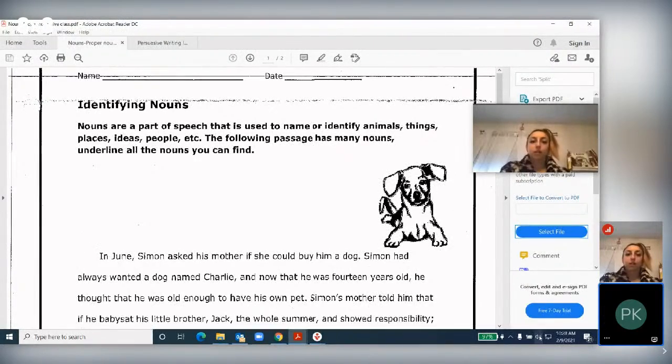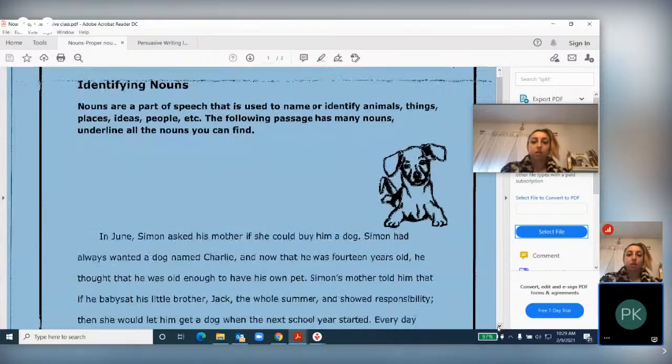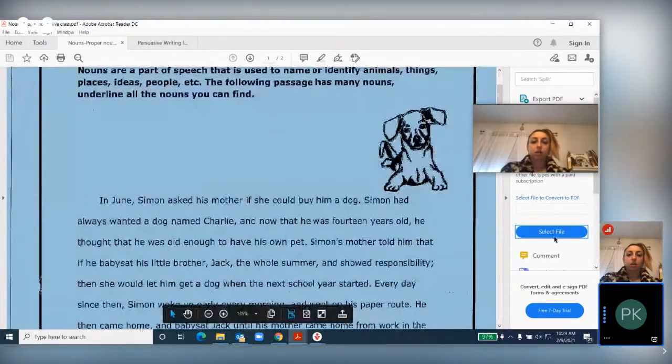So in June, Simon asked his mother if she could buy him a dog. Simon had always wanted a dog named Charlie. And now that he was 14 years old, he thought he was old enough to have his own pet. Simon's mother told him that if he babysat his little brother Jack the whole summer and showed responsibility, she would then give him a dog when the next school year started.